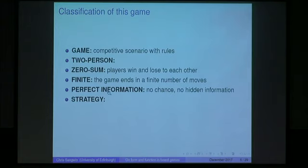And it's a perfect information game. There's no chance, we're not rolling dice. There are no cards or hidden information. You see everything at the outset. And it's a strategy game. And for this reason, games of this type are often called connection strategy games.